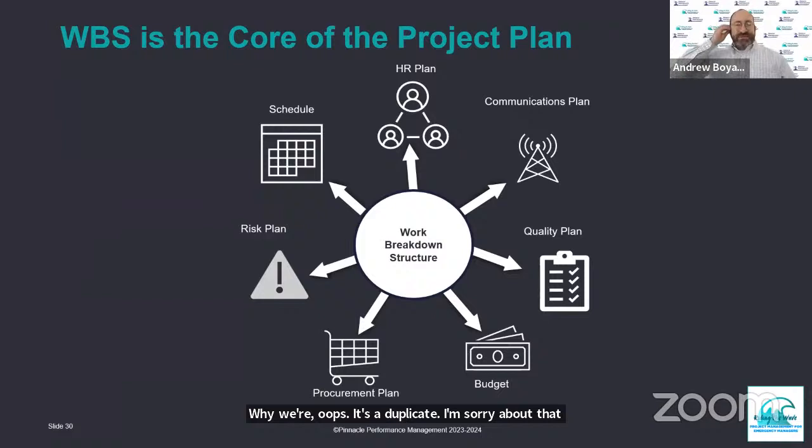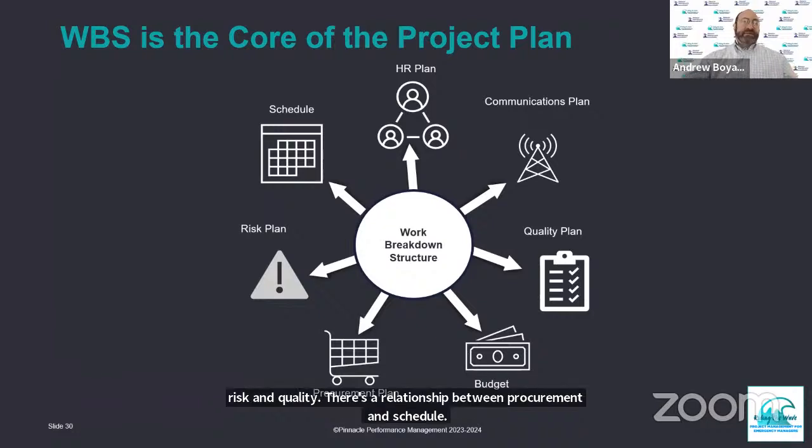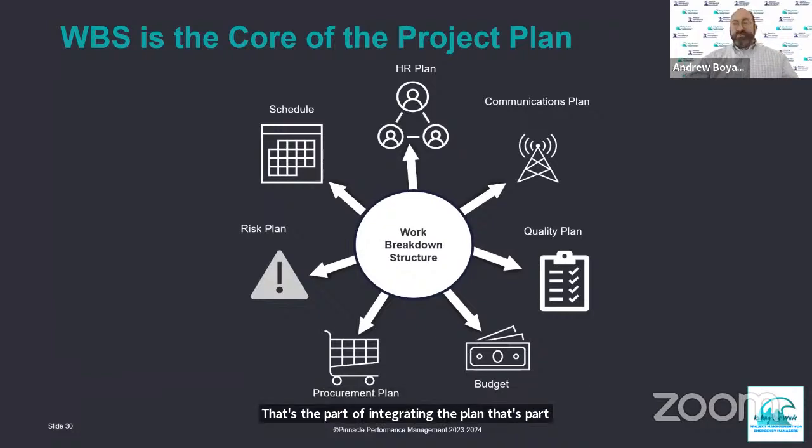So the work breakdown structure, as I mentioned before, for planning purposes under standard project management, is the core of the project plan. If you develop an effective work breakdown structure, it enables the project team, led by a project manager, to create an effective budget, an effective schedule, an HR plan, a communications plan, a quality plan, a procurement plan, a risk plan. All these things sort of emanate. Now, are they siloed? No. There's a relationship between risk and quality. There's a relationship between procurement and schedule. That's part of integrating the plan, part of the science and art, if you will, of managing the project plan.